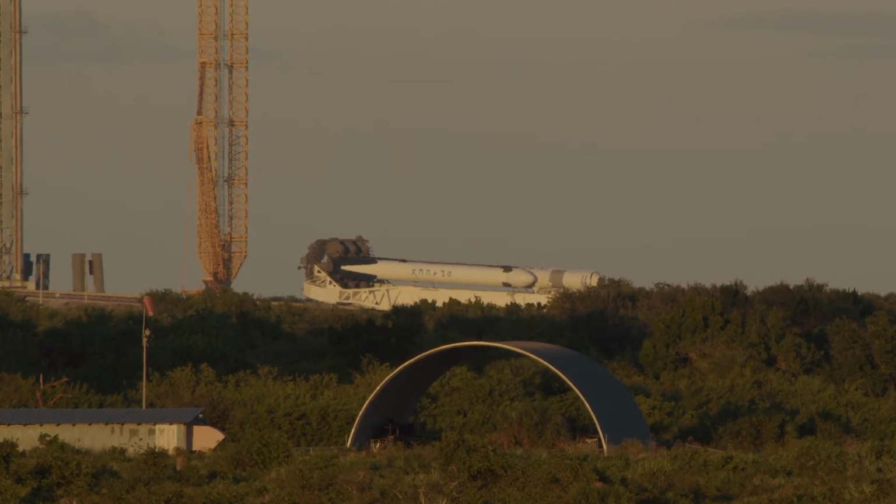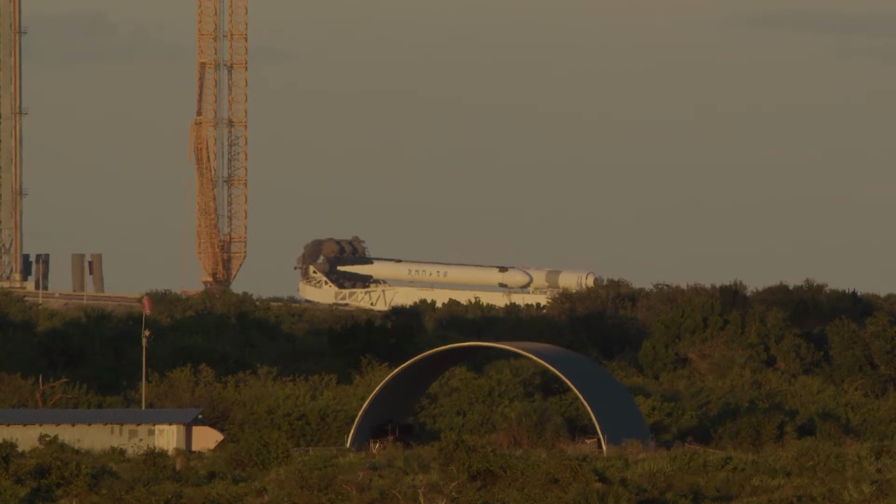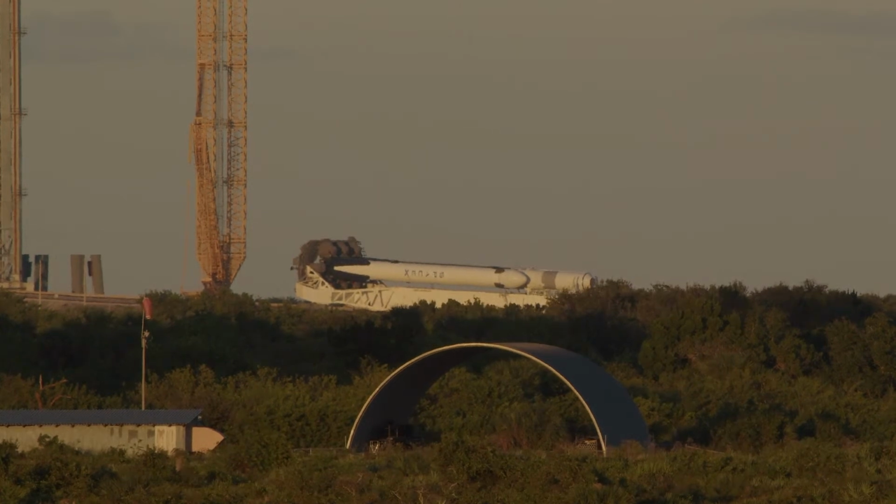And then in June for the U.S. military, for the DoD, Department of Defense, with a cluster, a rideshare mission of military and NASA experimental and technology demonstration payloads. This mission is classified as an operational national security space launch mission with multiple Space Force satellites on board.